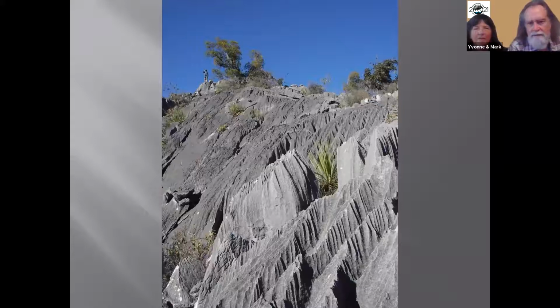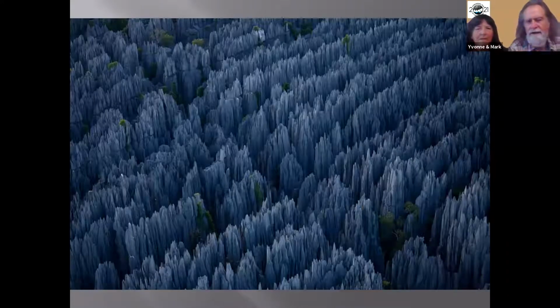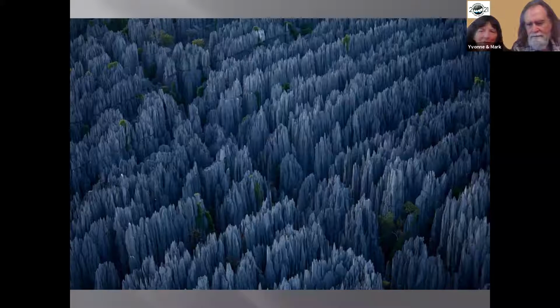There's sometimes very solutioned bedrock showing on the surface. There's a person in the upper left corner. It's like little mountain ranges, but it's bare limestone carved by water. Karst exists all over the world and all over the US. As you can see, there's karst in almost every state, so it shouldn't be too far for anybody to go to a cave if you know where they are. In tropical areas, karst gets really extreme. You can see that some of these pinnacles are up to 300 feet tall, and there are trees growing amongst them.